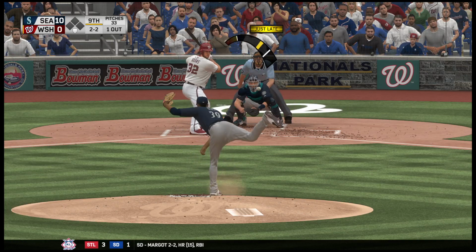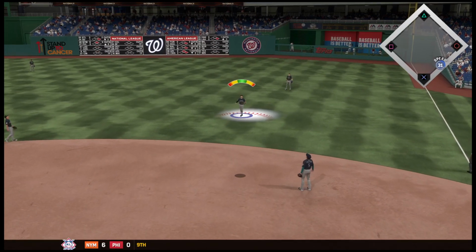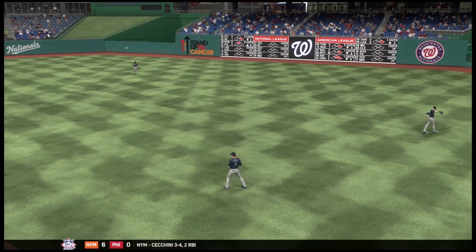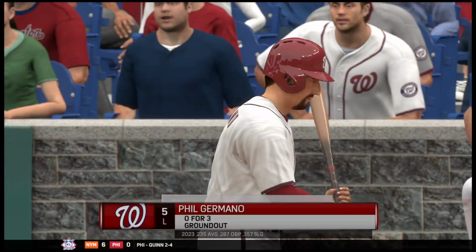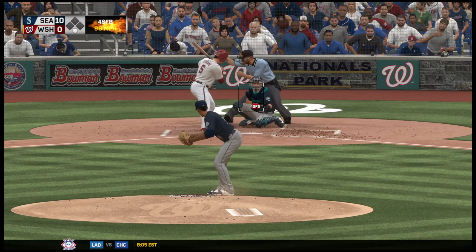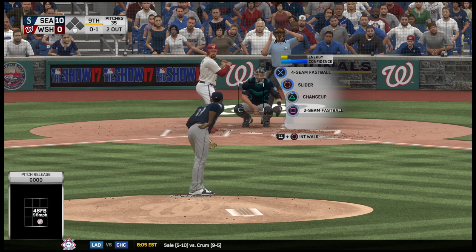Here's the pitch on 2-2. Now here's a swing and a high pop-up drifting into shallow right field. Turner is there, and quickly two are gone here, and it's not looking good for the right home fielder, nine. Number five. So digging in now, Phil Germano. 0-for-3 with a couple of strikeouts for him to this point in the ballgame.